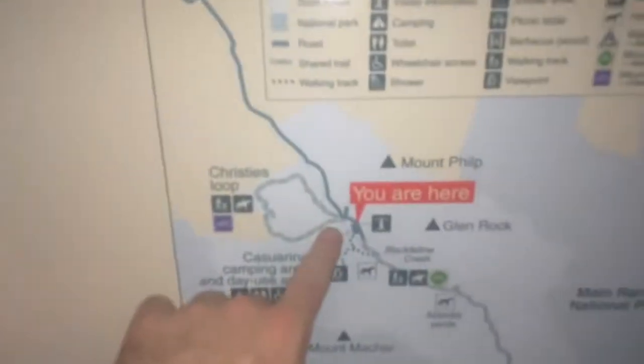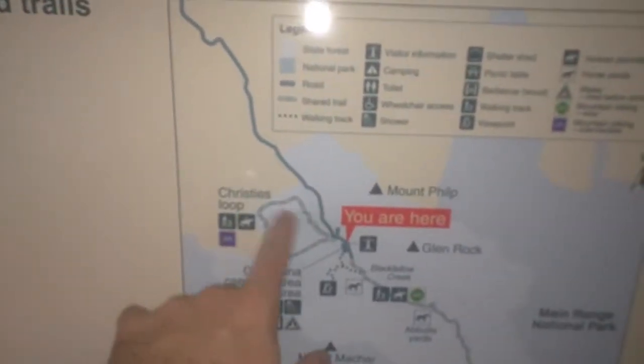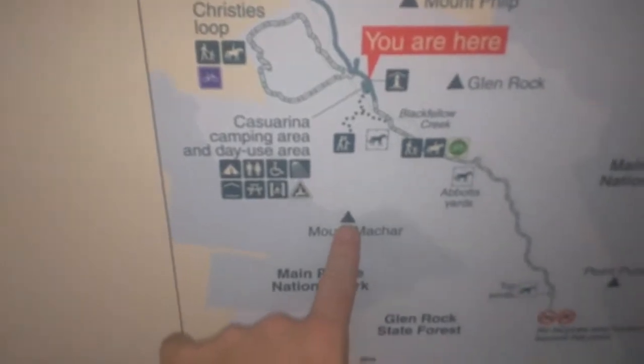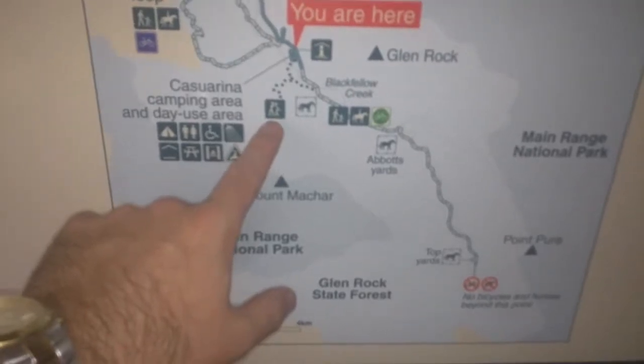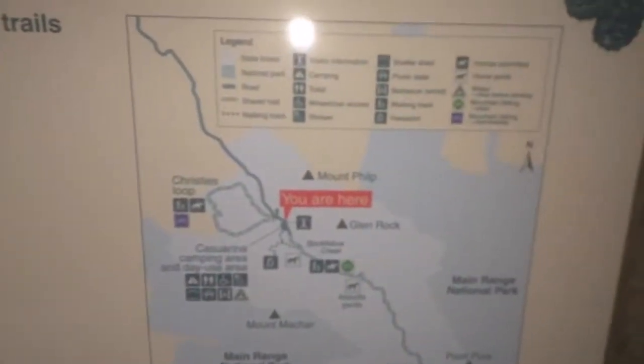Here's the map. So I'm here, so there's the camping area. Oh yeah, there's Christie's Loop. Where was the other one? Mount Markar. Where's Mount Markar? Where's the track for it though? Doesn't look like they show the entry points for all the walking tracks here. But anyway, what else is in here? Okay, I don't know what any of that means.